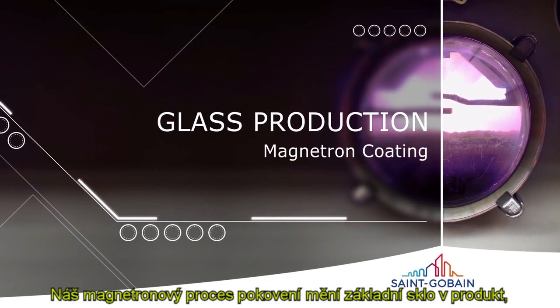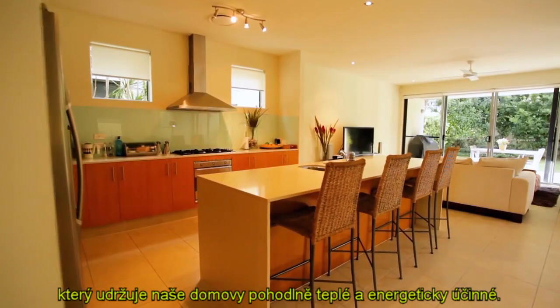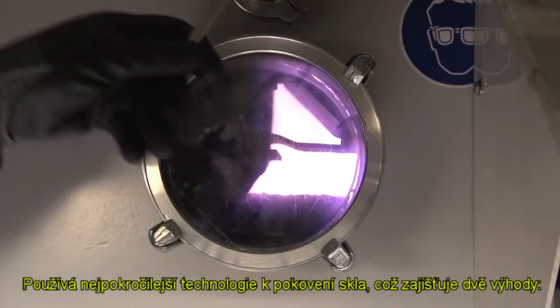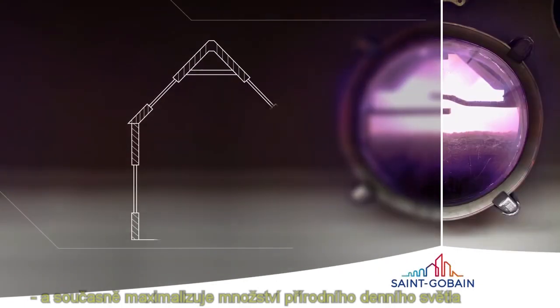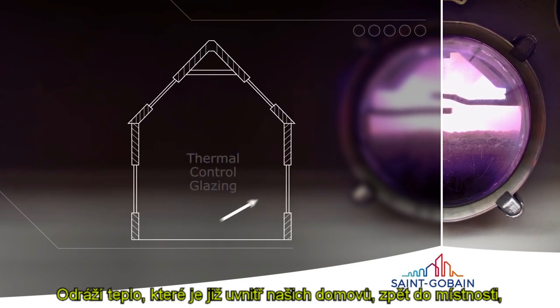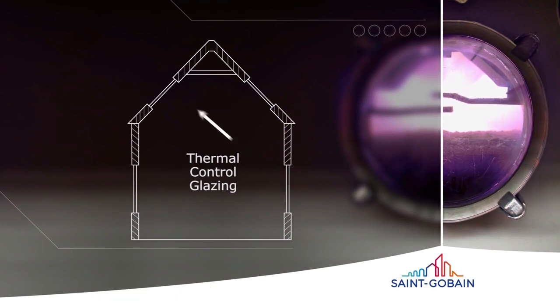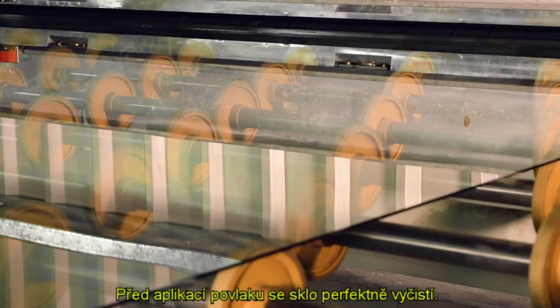Our magnetron coating process transforms basic glass into a product which keeps our homes comfortably warm and energy efficient. It uses cutting-edge technology to coat the glass, which does two things. It limits the amount of heat entering a room so our homes don't overheat, yet maximizes the amount of natural daylight. At the same time, it reflects heat that's already inside our homes back into the room, balancing thermal insulation with solar control. Before the coating is applied, the glass is cleaned perfectly.